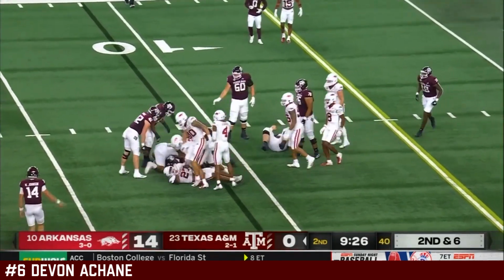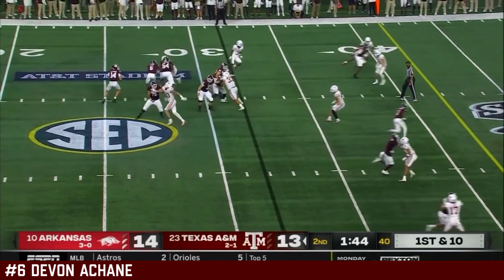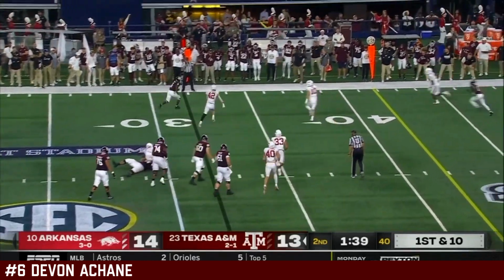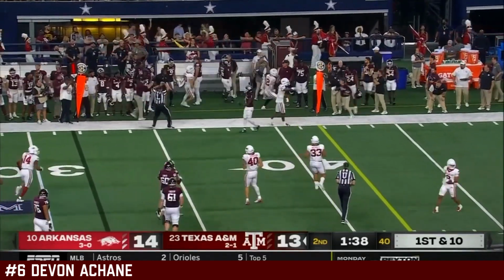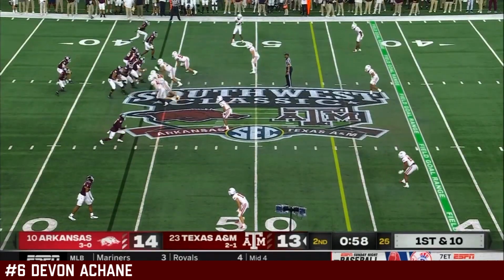Only a couple yards this time as he was backed up. Positive here on first and 10. Number six can help that. Play action on first down. Johnson just going to get it to Achane. And quickly, he gets out at the 36-yard line. Going to try to start sneaking into field goal range.